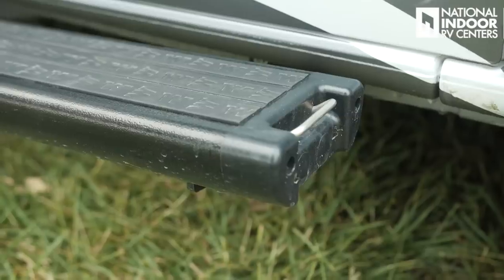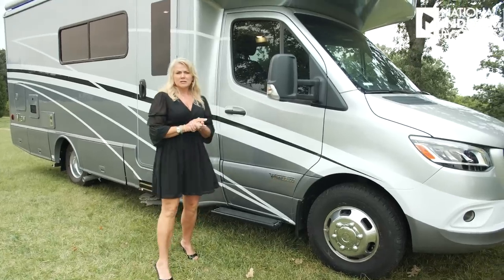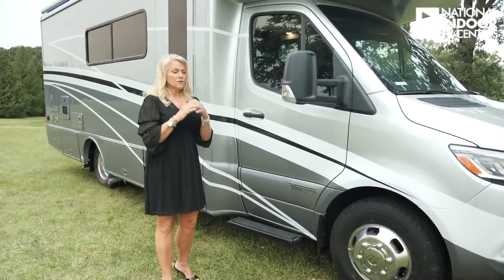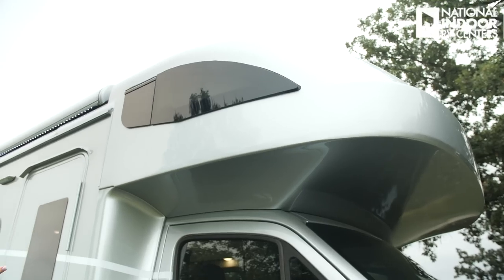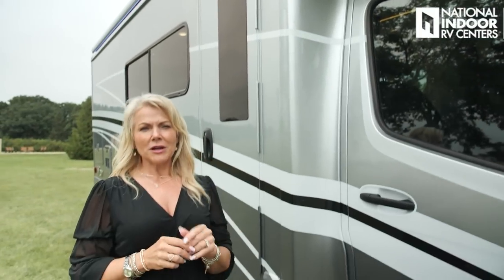And then we've got D-rings in the front and the back. So those are great if you want to leave a pet outside and tether the pet to the D-rings, or if you've got bikes you want to lock up while you're heading out for a hike, that's a great place to do it. Also know that there's a nice big window. It actually opens a little bit. I'll show you when we get up there in the cab overhead bunk. It's really nice that you can get that cross breeze there.